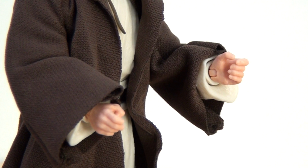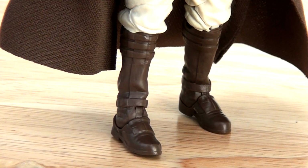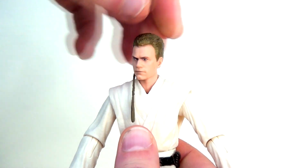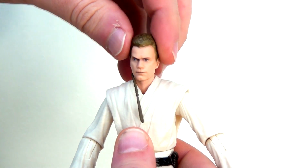Once again, the same is true of the hands as we saw with the previous two figures, just the one set of hands, both gripping hands for his lightsaber, and his boots, of course, unique and distinct, and they look really, really good, but same criticism, sadly, no paint washes over this to just really draw out the detail, which is a shame. Articulation wise, he has the same ball joint in the top of the neck. Again, this is much more successful than on the Qui-Gon figure.